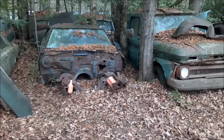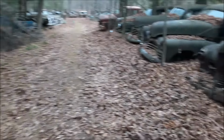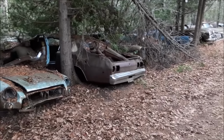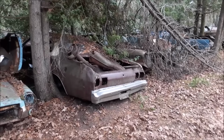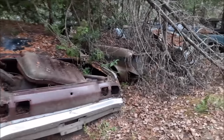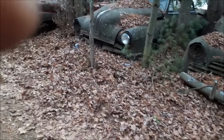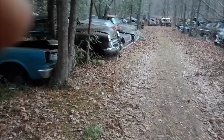So that's got some spray paint on it. That must mean something. Maybe that one's going in the auction or something. No idea. Here's a Dart Sport. No need looking for the windshield because I can see it doesn't have one anymore. I'm looking for a green tinted windshield for a Dart Sport or a Duster. Might not be the easiest thing to find in here.